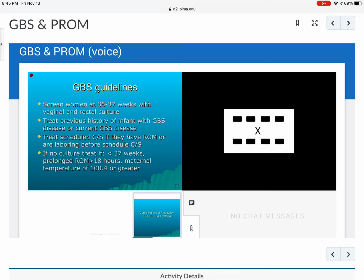Now, we treat any woman with a previous history of an infant with GBS disease or any woman with a current GBS positive status. If somebody is scheduled for a C-section and they're GBS positive, we only treat if they have rupture of membranes or they're laboring before their scheduled C-section. That's the only time we will treat them.